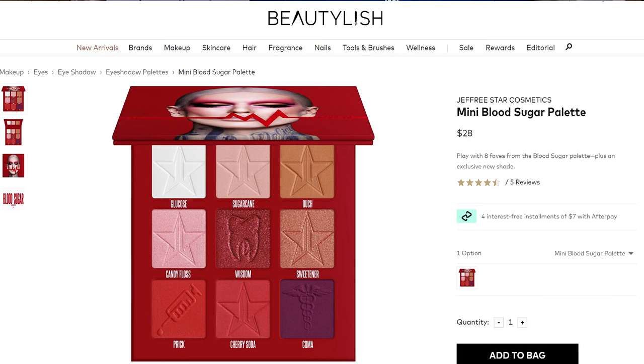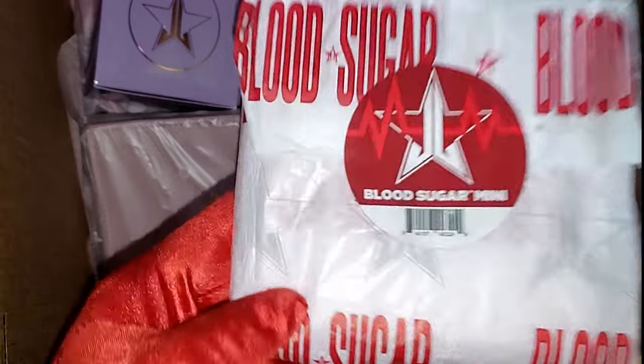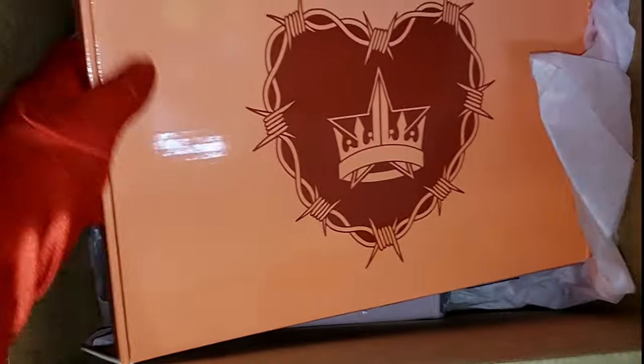It's still available on the Beautylish website, and it is also available on the Nordstrom Rack website, which is actually on sale for $16.97. So if you love this palette, go grab it either at Beautylish or at Nordstrom Rack, which is currently on sale. Now the next one that we have in here is of course the Jeffree Star prick mirror for $30.